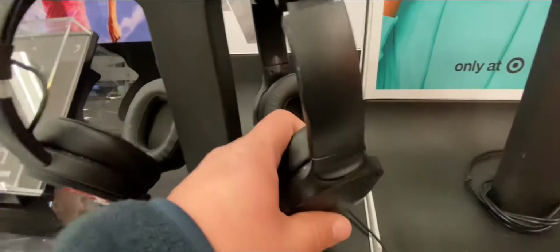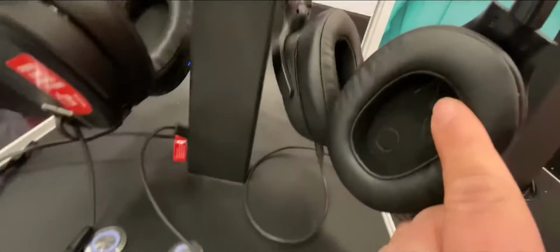And when trying these, oh, they're so comfy. Look at that, they're huge. I don't know. Oh, you can get really close.